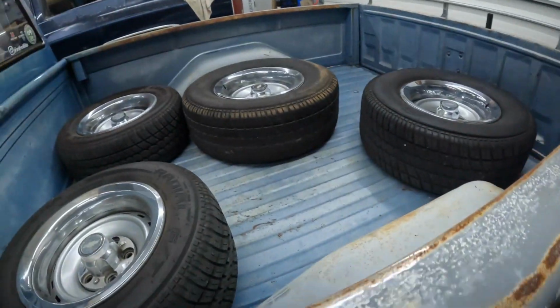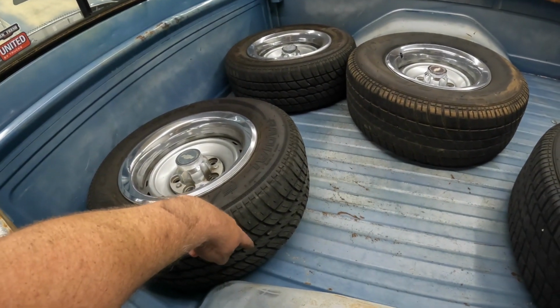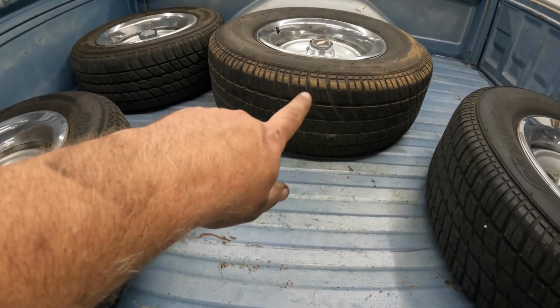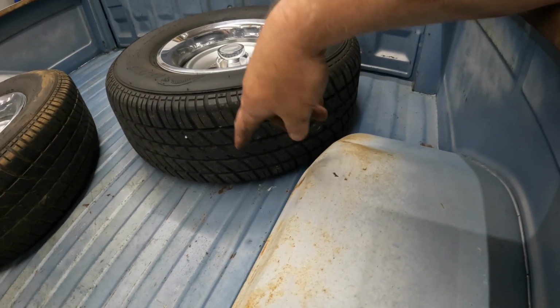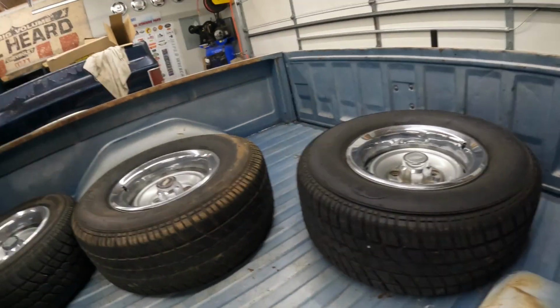That's about it. It does need some tires. Front tires are fine because, you know, they're front. The rear tires are getting a little thin, especially that one, because that's the one from the passenger side, so it catches a lot of spin. This one isn't terrible. It's still got some life left, but it's getting a little thin in the middle here, so maybe it's been running a little too much air in that one.